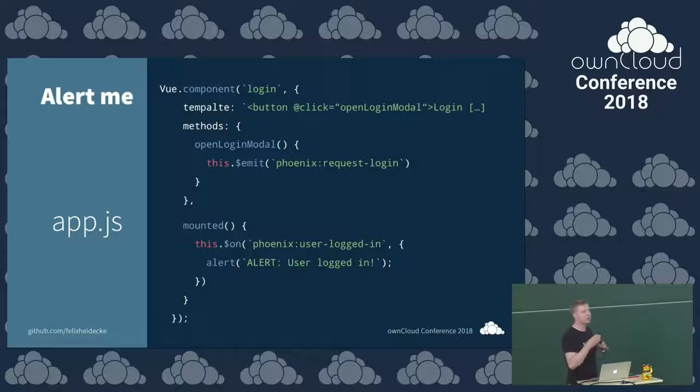But something else, as an application, maybe I want to have a logged in user, and I can use ownCloud without being logged in. For example, I can use the files application and view files as a guest, so I don't need to log in. It's a public link, but whenever I browse over to another application that needs a login and the user is not logged in, I can go ahead and ask Phoenix for me to trigger the login event. So I can go over and request Phoenix to display the login.